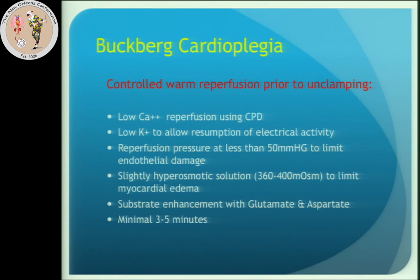CPD was added to the reperfusate to lower the calcium. It was a solution that had low potassium so that the heart can resume electrical activity fairly quickly after release of the cross-clamp, or even while getting the warm shot. Reperfusion pressures were kept low to limit endothelial damage. It was a slightly hyperosmotic solution to decrease edema. Substrate enhancement with glutamate and aspartate, 2 amino acids, was added, and it had to be given for a minimum of 3 and preferably 5 minutes, which seems like an eternity for a cardiac surgeon at the end of a cross-clamp time, but it does seem to help.